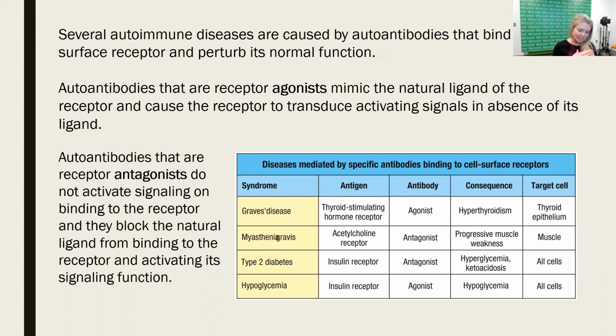It's going to bind that insulin receptor, but it's not going to allow glucose to come in. It's not going to allow insulin to be made, so then the insulin can't bring the glucose in. And so you end up with a hyperglycemia situation. So antagonists, agonists, depending on what type of receptor they're binding.